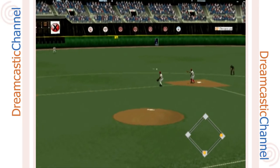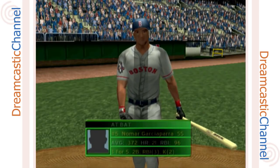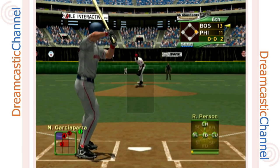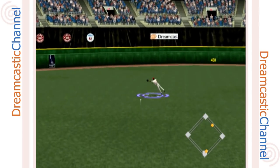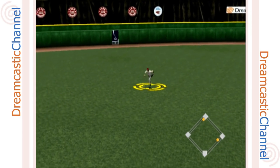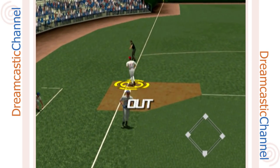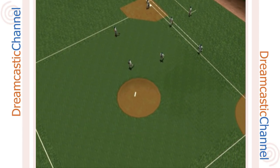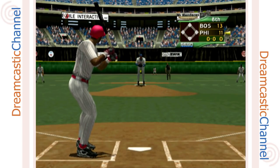To second. Coming to bat. Nomar Garciaparra gets ready to come to bat. On the game, he's 3 for 5. That's a hit. And they tag him out. That'll be the end of the top of the 8th. The Red Sox bring in a couple here to pull out ahead. The score, 13-11.